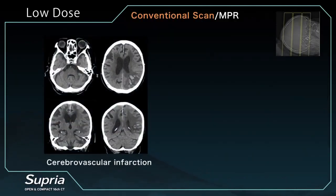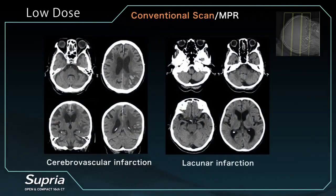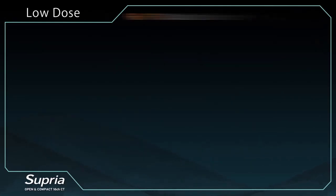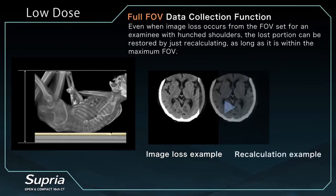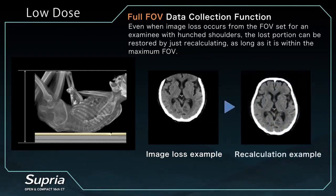It is possible to generate 3D images using data taken from conventional imaging, which enables more advanced diagnostic imaging. Regardless of the FOV set at the time of scanning, the Supria constantly collects data at the maximum FOV. Even when image loss occurs while the FOV is set for an examinee with hunched shoulders, the lost portion of imaging can be restored by simply recalculating, as long as it is within the maximum FOV.